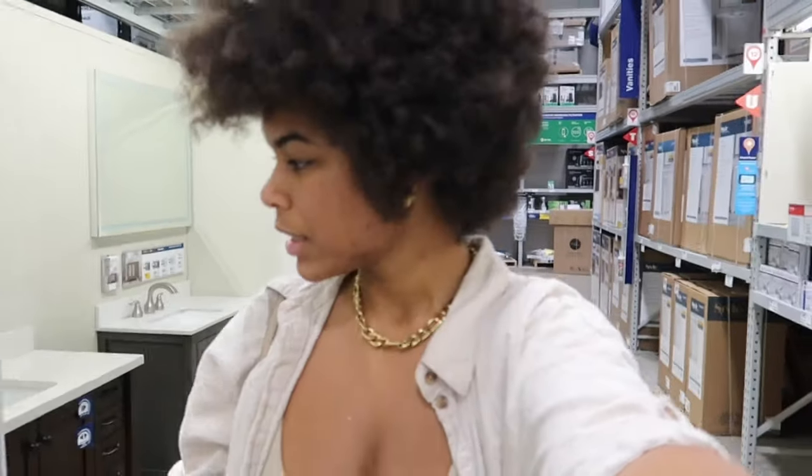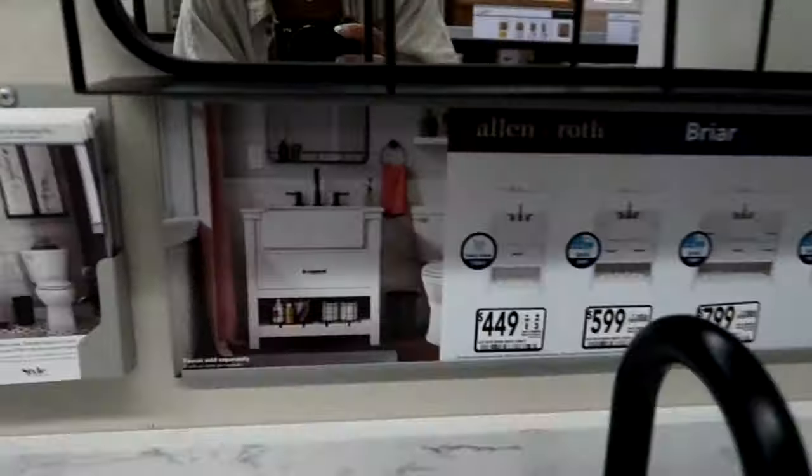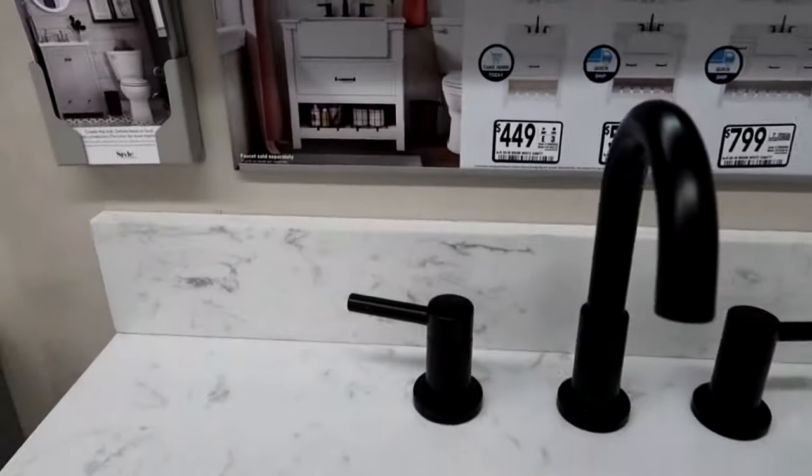So the first one that kind of caught my eye, but I just wasn't sure it would fit, is, let's see, where to go? This one right here. So I love the sink. I feel like it's a really cool sink. This is what it would look like in a bathroom, but it looks a little too farmhousey with the bottom, I think. So I just can't imagine us wanting to use it.